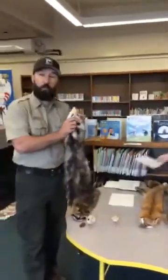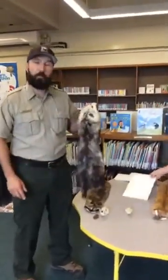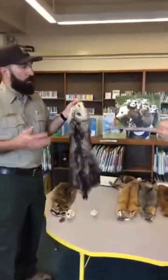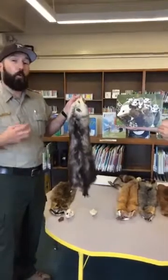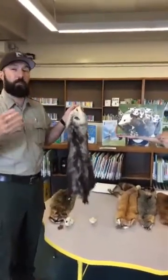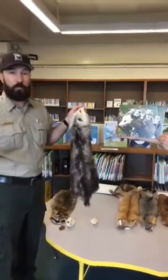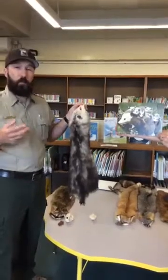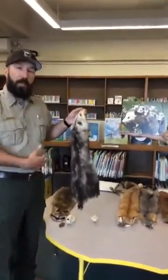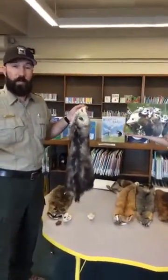The other really cool feature that the opossum has, maybe Ranger Elise can show us the other picture here, has to do with the opossum babies. So the opossum babies are really neat. They're born very tiny, much more tiny and less developed than other mammals are born. They don't have fur on them, their eyes aren't open. And the reason that the opossums can do that is, and we can't see it here, but they have a pouch on their belly. Just like a kangaroo, you're probably familiar with a kangaroo.